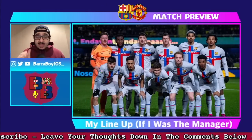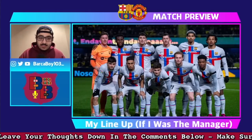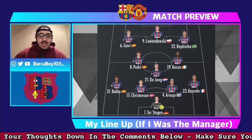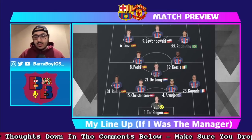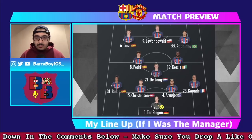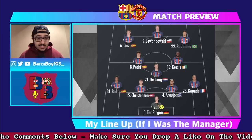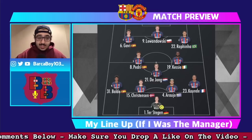Now I'm going to show you guys my lineup, what I would do if I was a Barcelona coach, and I have in fact, of course, picked the exact lineup that I predicted for Xavi. I would go the exact same way. I don't think Ansu Fati or Ferran have done enough to start in that winger position, then drop Gavi back in the midfield, and then obviously drop Garcia straight to the bench. Back 5, of course, it stands for back for a reason.